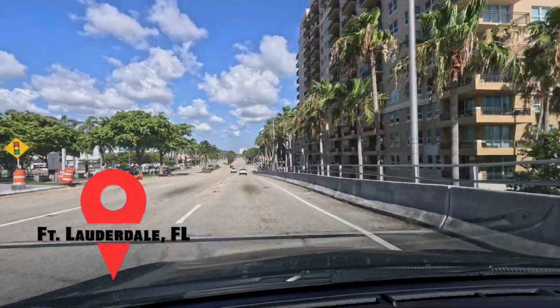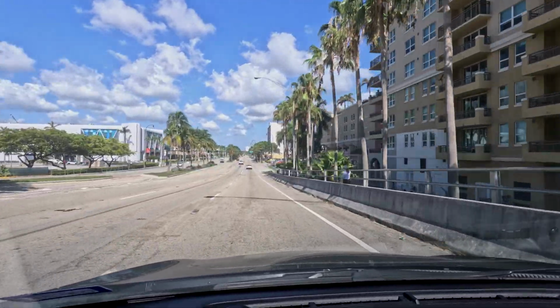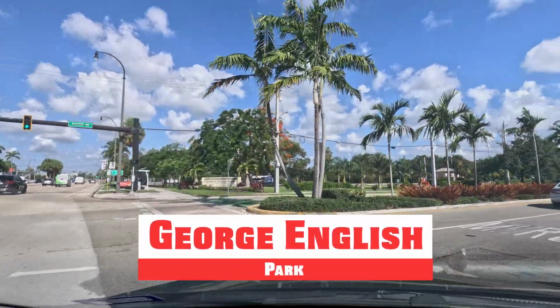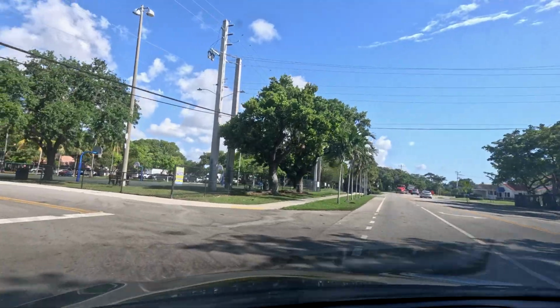Hey road trippers, we're in Fort Lauderdale, Florida, just a few minutes away from the beach, and we're going to show you Broward County's George English Park. This park is perfect for pickleball, tennis, basketball, walking, and a whole lot more.